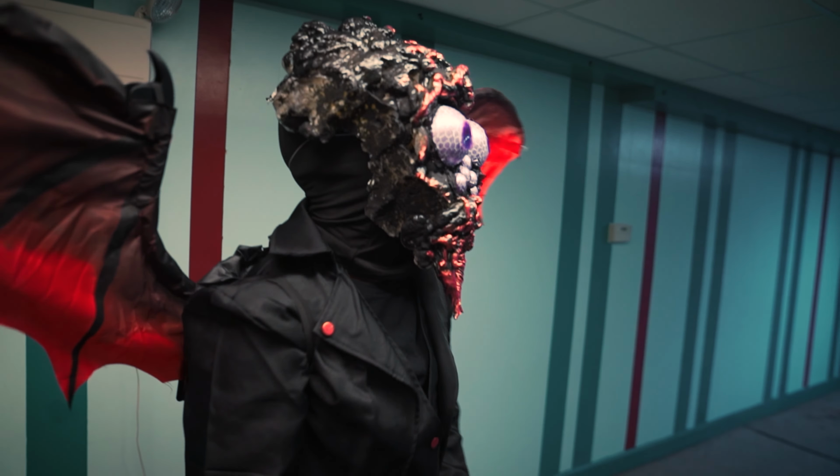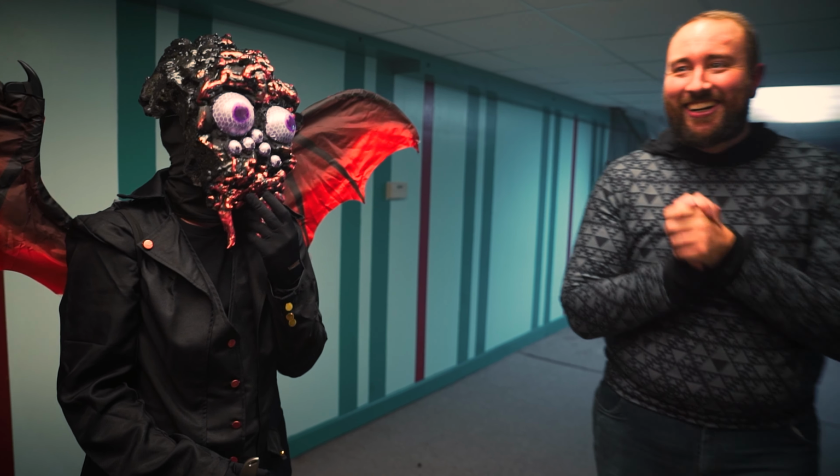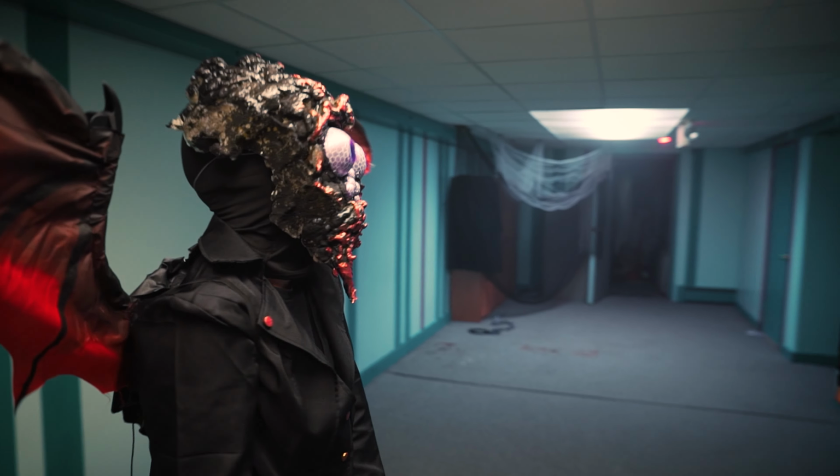This is how I used to light all my shorts, just like this. So turn the overheads on and be like, all right, time to go to work.